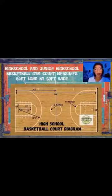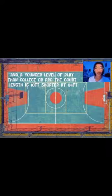While for the high school and junior high school basketball gym court, it measures 84 feet long by 50 feet wide. And for a younger level of play than college or pro, the court length is 10 feet shorter at 84 feet.